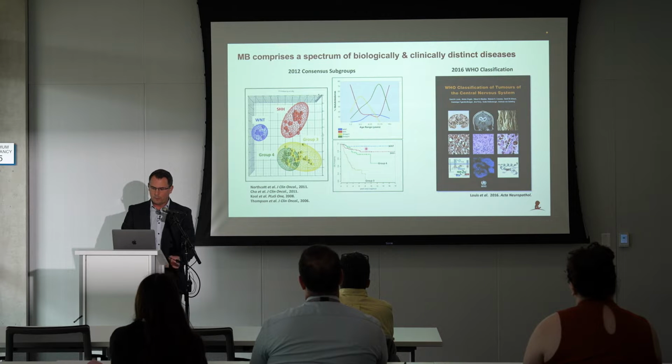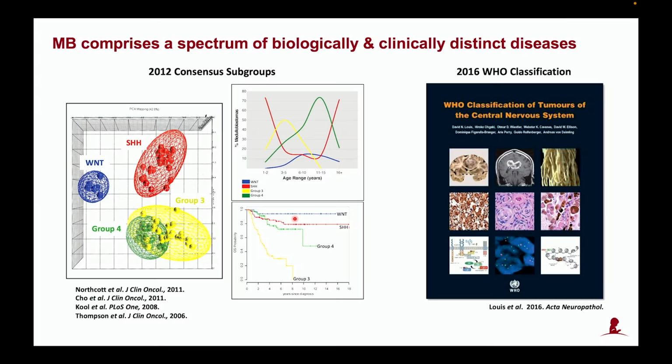I think what was probably the most important clinical perspective early on was looking at the overall survival of these subgroups. What we could immediately recognize was that certain subgroups did extremely well in the context of conventional therapy, and others unfavorably and would require a more specific and effective approach to therapy. So we see in these early survival curves, we have Wnt medulloblastomas, 95% survival rate or better.